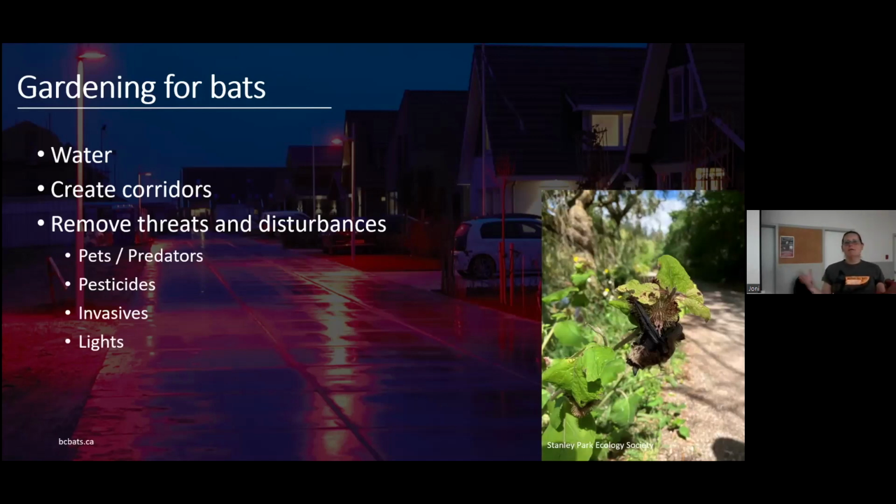If you're creating bat habitat, we want to make sure cats are kept indoors, especially at sunset and sunrise when bats are lower on the landscape. We don't want to be using pesticides, and we want to try to minimize invasives. This is burdock that was in Stanley Park, and unfortunately a bat got on there and ended up dying. It couldn't get off, and by the time someone got to it, it had died. Bats are very fragile. It doesn't take much. They can die overnight.